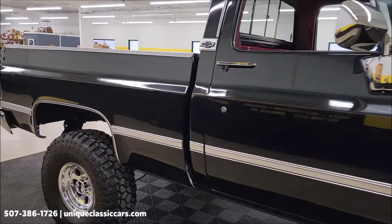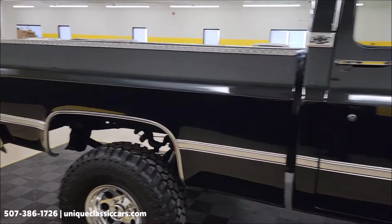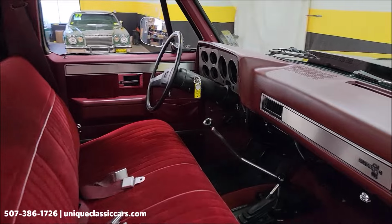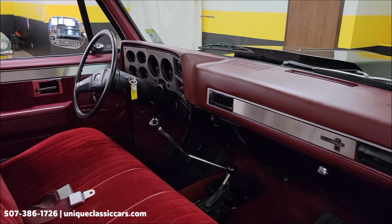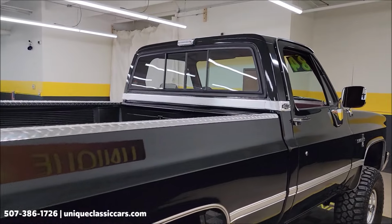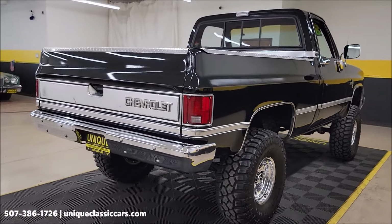We're going to start it up here at the end of the video, let you hear it run. Very end of the video, we're going to take this truck for a drive so you can see how it goes down the road. We'll put the camera in it, take you for a virtual ride, if you will. There's that. Nice red interior. We'll get around to the driver's side, start it up, let you hear it run. As you can see, sliding rear window. Take a little closer look at that interior too when we get around to the driver's side.